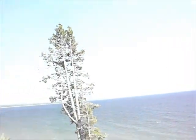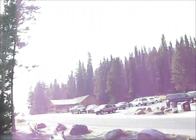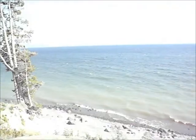Yellowstone Lake, which is the largest lake at high altitude in North America. Or North America or US, I don't know. That's pretty big. Looks like the ocean, except you can see the other side. It's pretty big. And pretty choppy today. Very windy. The next one is going to be Fishing Bridge, and then we're going to head up to Lamar where we can see more wildlife.